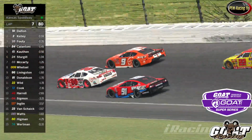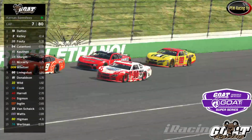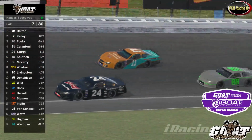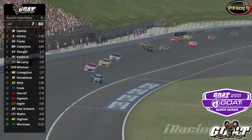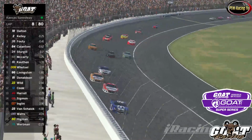I was going to say, down there, Donaldson and Wild are getting a little bit antsy with each other. Donaldson getting a little bit of contact there from Wild. As they keep it straight, they race him through. Now, we did have a good battle for the lead between Tyler Dalton and Mike Kelly. But Tyler Dalton didn't make the pass, as Mike Kelly fell back to second, and right now is trying to hold off and regroup and make another run for the lead.